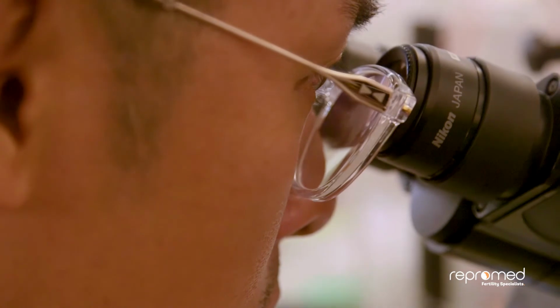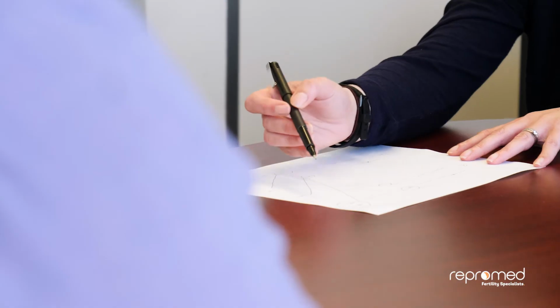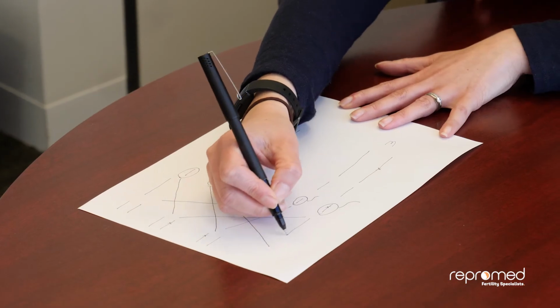This is a one-off test for couples. 97 to 98% of couples will find out that they're in the low-risk category. These couples will be reassured that they have a low chance of having a child with one of the screened for conditions. Of the 2 to 3% of couples who have a high-risk result, they will be provided with important information that allows them to make informed reproductive decisions.